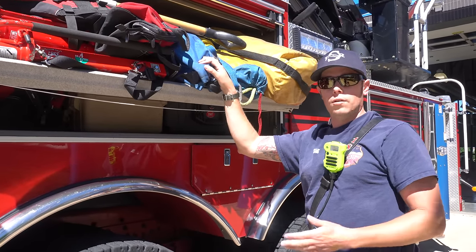This is the cord box from our generator. It's 200 feet long and it has four different connections on each side. So we can plug in multiple different electronic tools off of our generator.